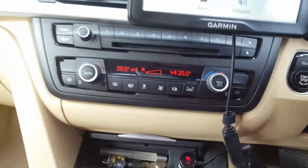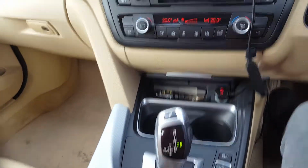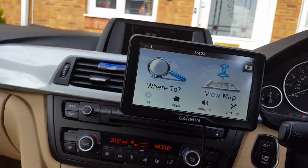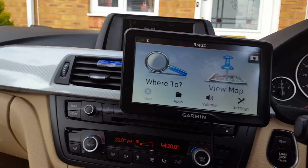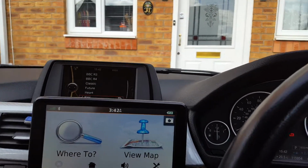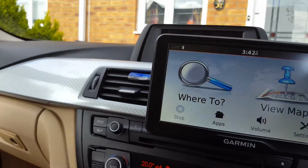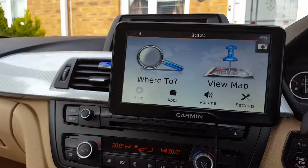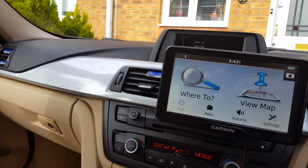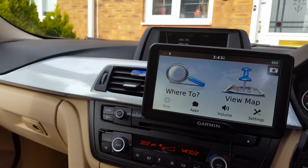You can't blame it. And this is the Steptronic gearbox, automatic 8-speed, if you are aware of this BMW. This is my personal GPS, because I like it, and this is the drive. So basically the reason for doing this video is to share with you exactly the real miles per gallon that you get in this car.